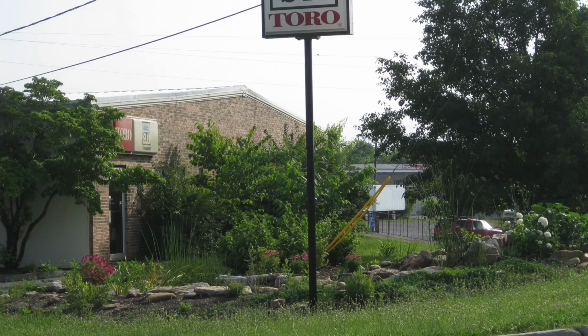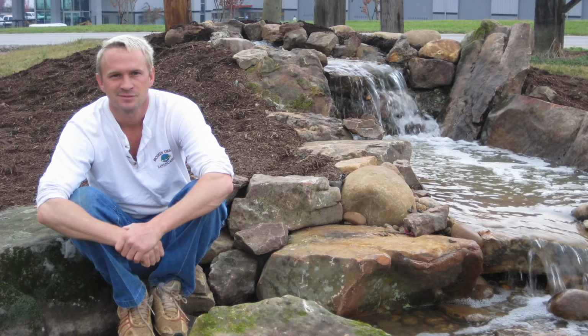We have. In the beginning, there was a smaller feature that comes through right here. It was just a small pondless waterfall, started sort of up in the mailbox area behind that plant, came through and ended in the reservoir.